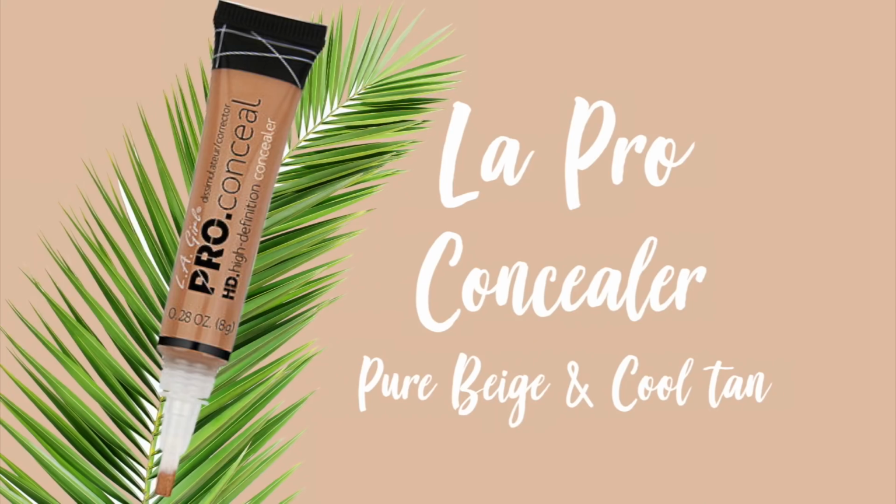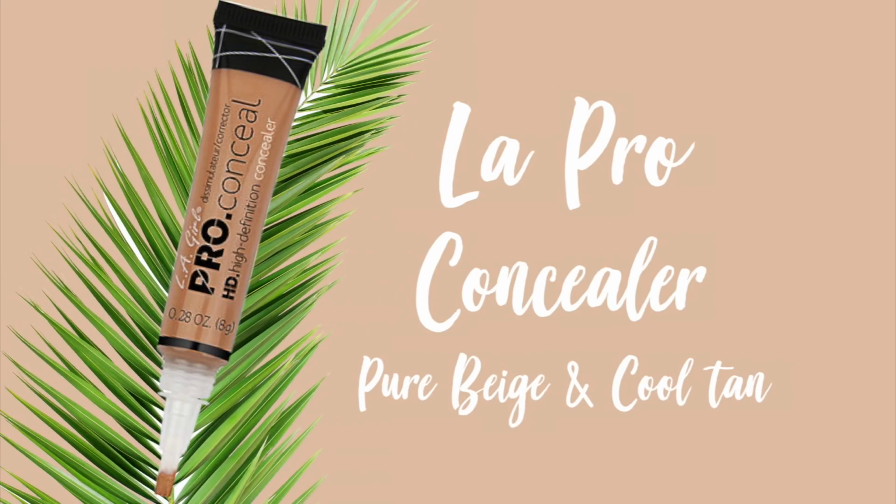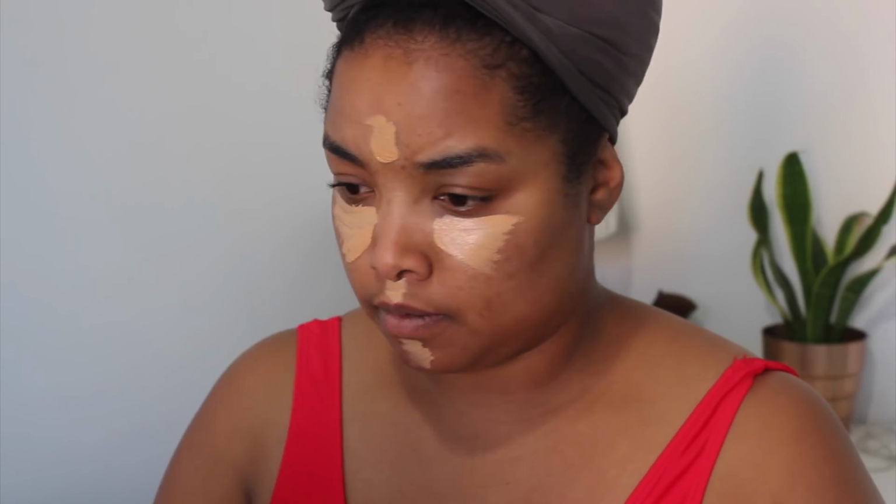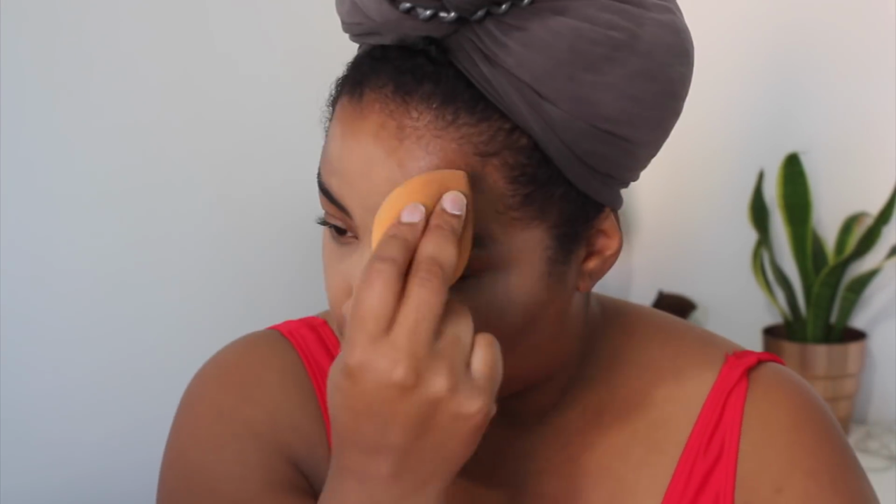Most of the time when I'm in a hurry, I just skip the whole foundation and all of that. So I just go in with my favorite concealers. I love Cool Tan for some spot correcting. If I have some dark spots, I'll correct it with this one. And for my T-zone and under my eyes, I like to use the Pure Beige one.